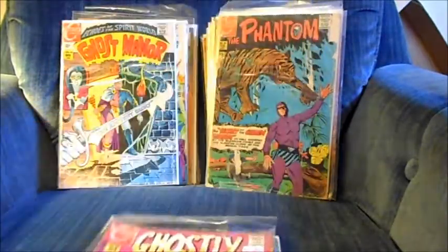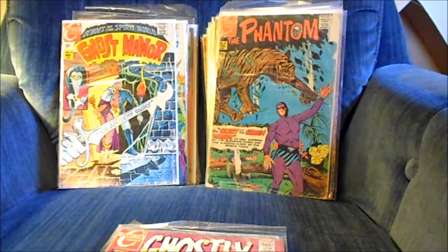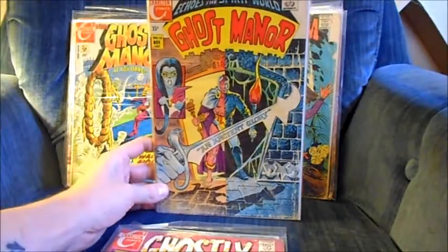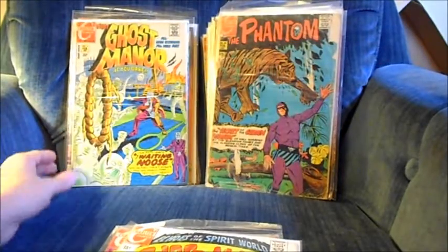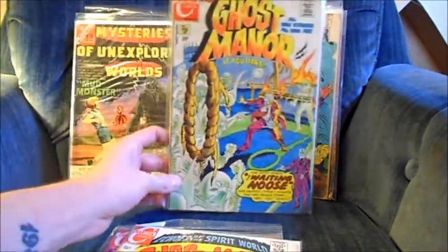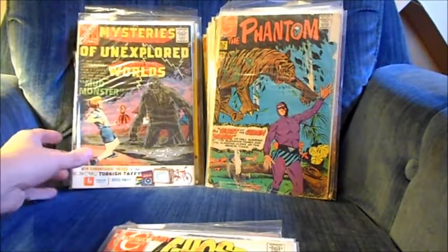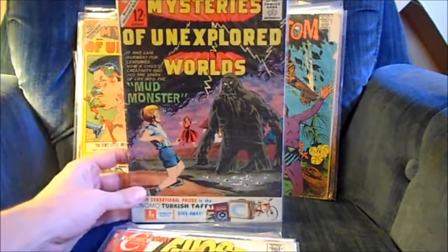Number 85. I've never made a checklist of these books. I've been fortunate to not really pick up too many doubles, but I definitely need to get a little more serious on them if I ever have the time. Because Charlton books, I just kind of pick them up on a whim if I see a good deal on them. I don't usually seek them out. I don't go out of my way to find them, but if I see them pretty cheap, I grab them.